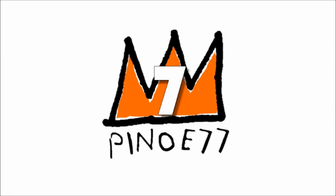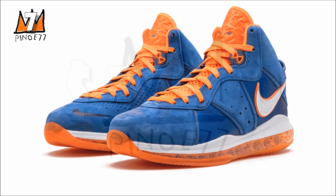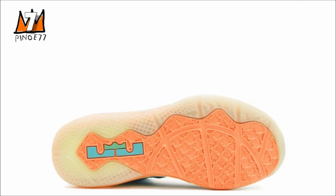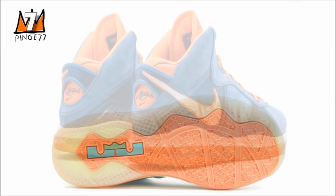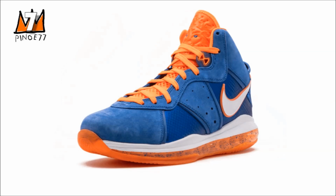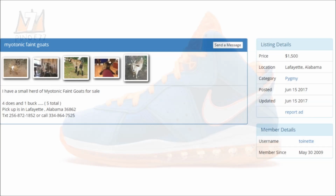7 is up next, and the price for these bumps up to $5,500, and yup, it's another LeBron, and yup, another Hardwood Classic colorway. Okay, let's get this out of the way. The Hardwood Classic colorways of blue and orange, or orange and blue, or blue, orange, and white are dope. But what makes these worth what they're worth is that they remain samples and PEs, and whenever something is limited, the collectors want them. So to any collectors watching this, they're available today for $5,500, and of course I have to give you options, and your option here is this shoe, or you could buy yourself 15 goats.